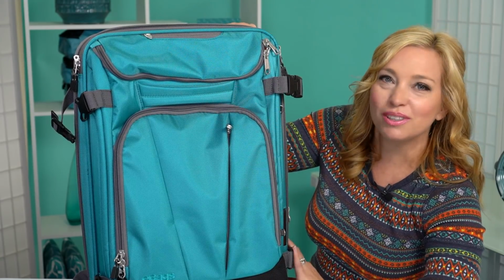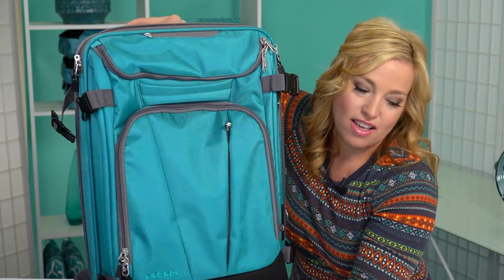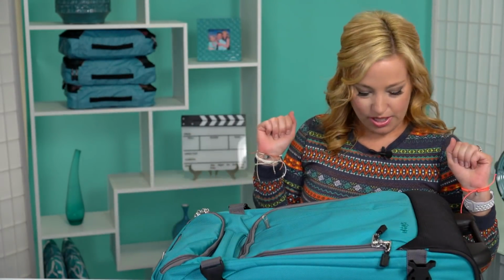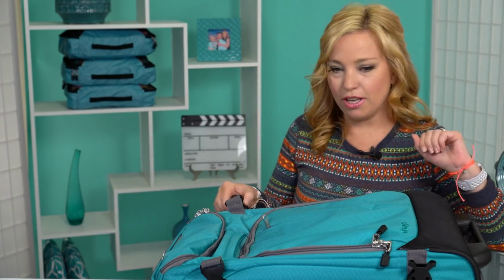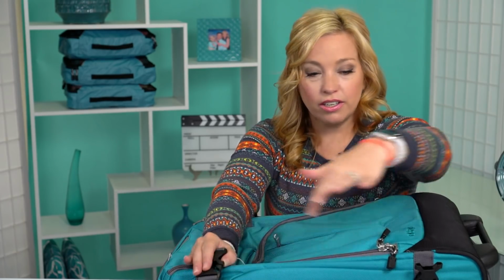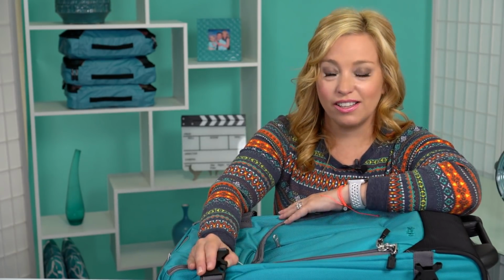So now I'm going to lay the bag down and show you a little bit more of the features. Okay. So where shall we start? I really want to open it up and show you the inside of the bag, but the first thing I want to mention is these 4 straps that you'll see on the outside of the bag. There are actually 4 compression straps here on the outside of the bag, 1 here, here, and then 2 on the other side that are exactly the same.